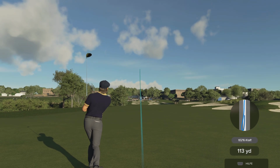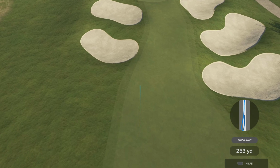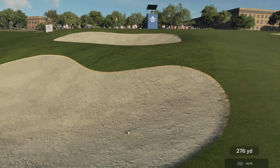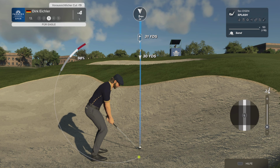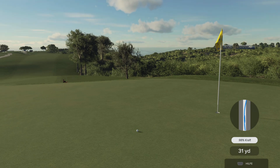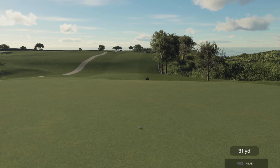It's a brave one. Driver off the deck. That's a poor lie. Will he be able to get out of here? He's gonna need a digging truck, maybe? I don't think a sandwich is good enough to get this out. That's incredible. Oh, that was right down the pipe.